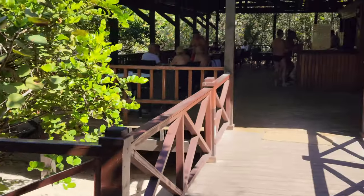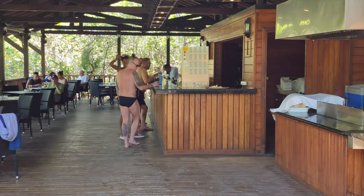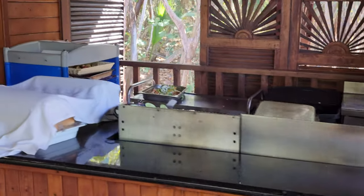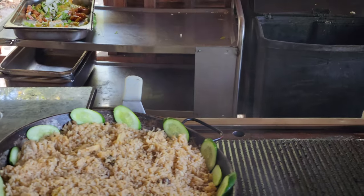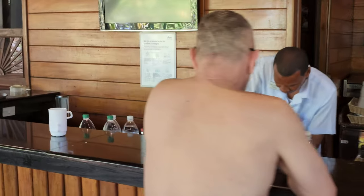And just over to the right is our 24-hour bar. It's open. You can get a drink 24 hours, anytime you want, and a little bit of a snack if that's available. Also, you can get some snacks going on. You can get some salad. Look at that, we got some rice. We got some different stuff going on. So very awesome indeed. And this gentleman will take care of you, of course, with the drinks that you need.